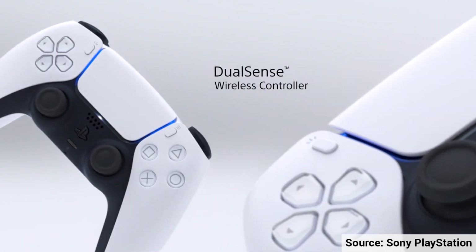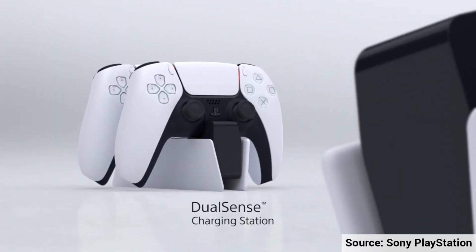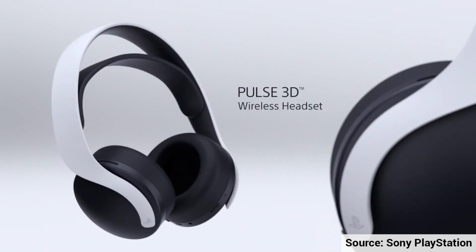So yeah, this is all you need to know about the PlayStation 5 for now. The release date is holiday 2020, which means it's going to be available globally between October to December.